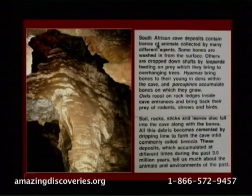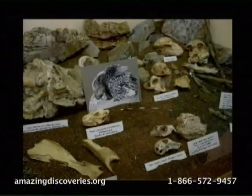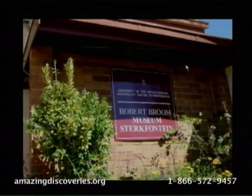South African cave deposits contain bones of animals collected by many different agents. Some bones are washed in from the surface. Others are dropped down shafts by leopards feeding on prey, which they bring up to overhanging trees. Hyenas bring bones to their young in dens within the cave, and porcupines accumulate bones on which they gnaw. Owls, etc. So all these fossils were brought in. They're not in layers over there, and most of them are washed in. And there you have all these interesting fossils that they find in these caves.